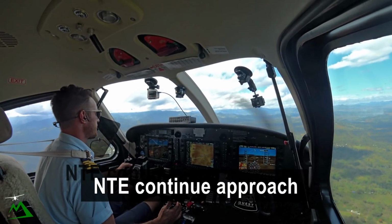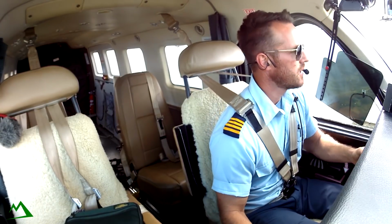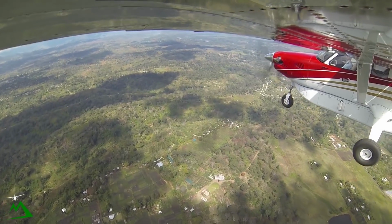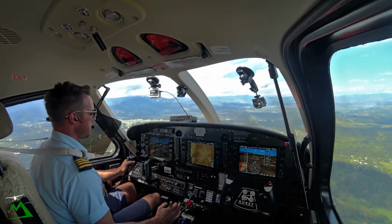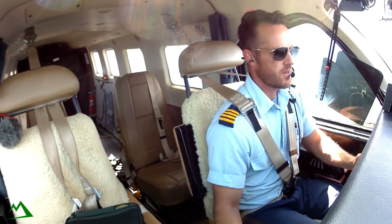November Tango Echo, continue approach. November Tango Echo. Alright, below 120 knots, 20 degrees of flaps. And Bravo Juliet Delta has November Tango Echo visual, we have 5 miles to run. Pretty high, so I'm going to go full flaps. Bravo Juliet Delta. 108 knots.